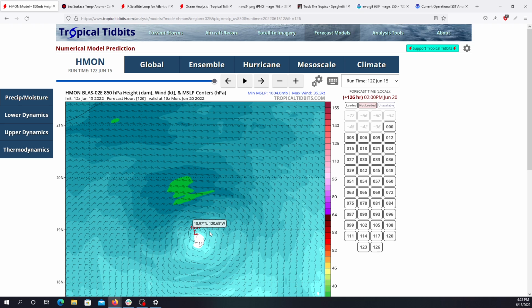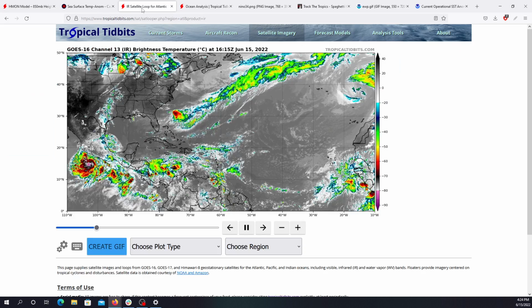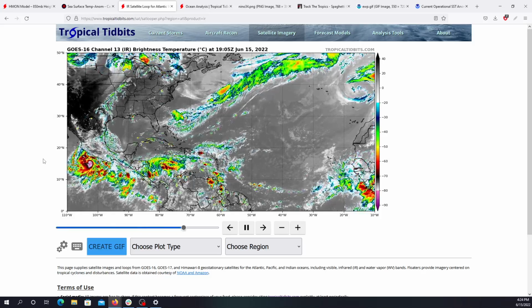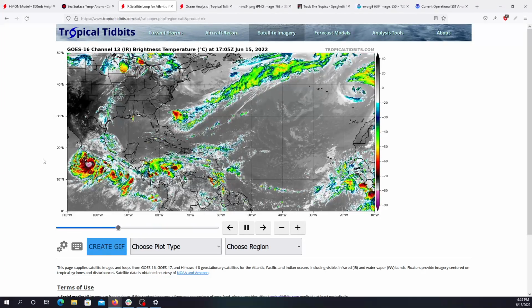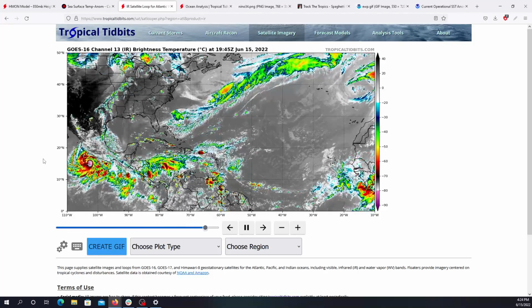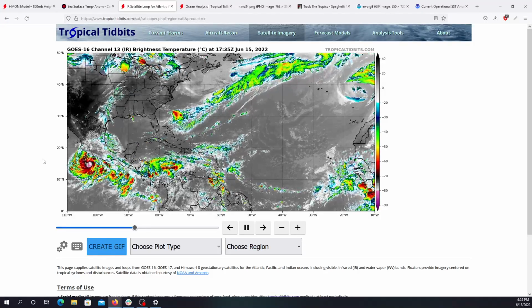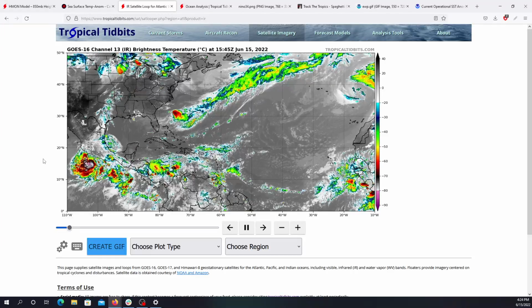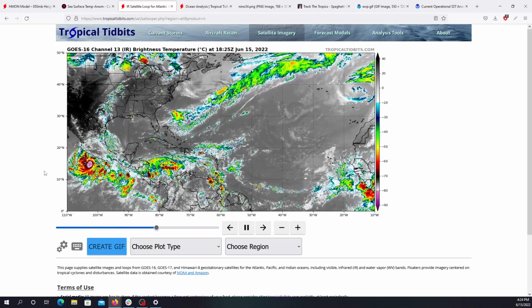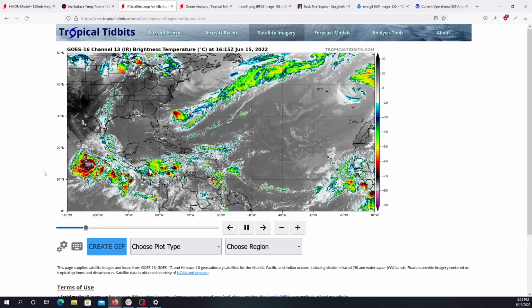So right now we're not in prime time yet for storms to start forming, but nevertheless we need to keep an eye on the storms that are forming, and just be aware that anytime anything can change. But right now, we should be getting to a more favorable part of the hurricane season in roughly about midway July to second half of July.